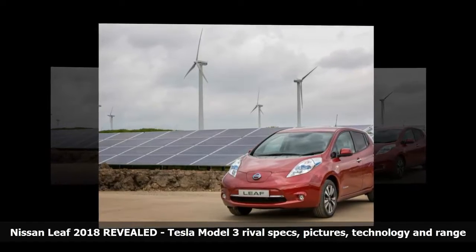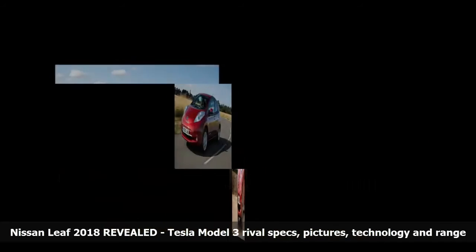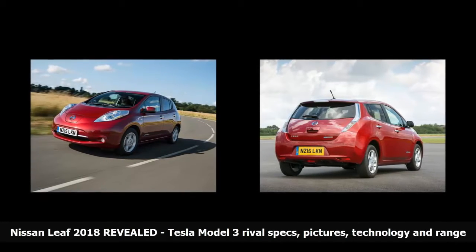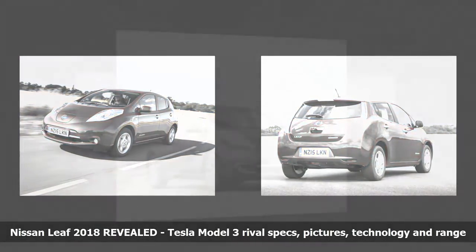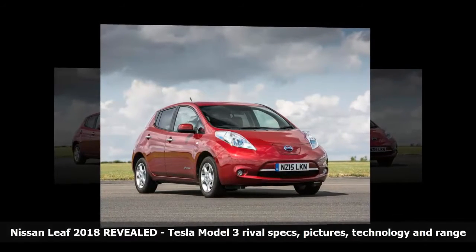Charging times take 16 hours from a 3 kilowatts output and 8 hours using a 6 kW charger. Quick charging is also available, allowing it to recharge 80% capacity in 40 minutes. Nissan promised a higher capacity version of the Leaf would become available at the end of 2018 with more power and larger battery capacity, but at a higher price point.